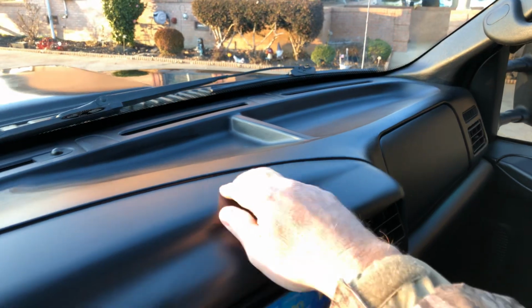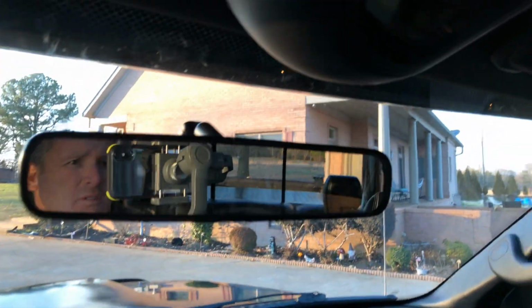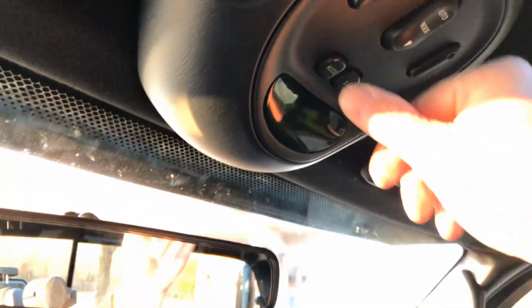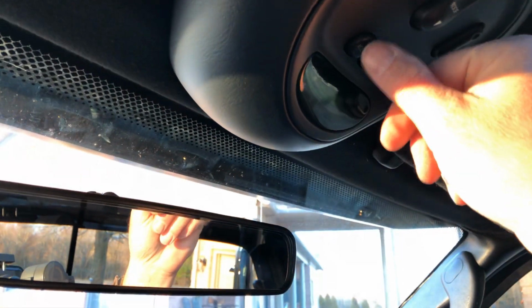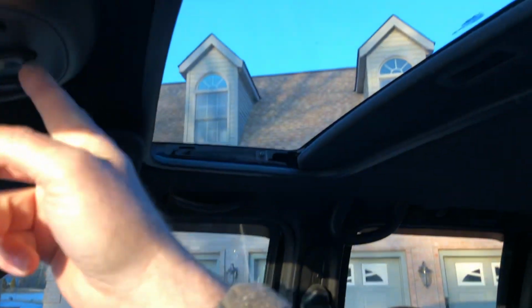Everything's in good shape. Got a little glue here from something that was on there before, but the dash is not cracked. Got your outside temperature, trip computer, showing 11 miles per gallon. That's probably accurate, or close to it. Power sunroof.